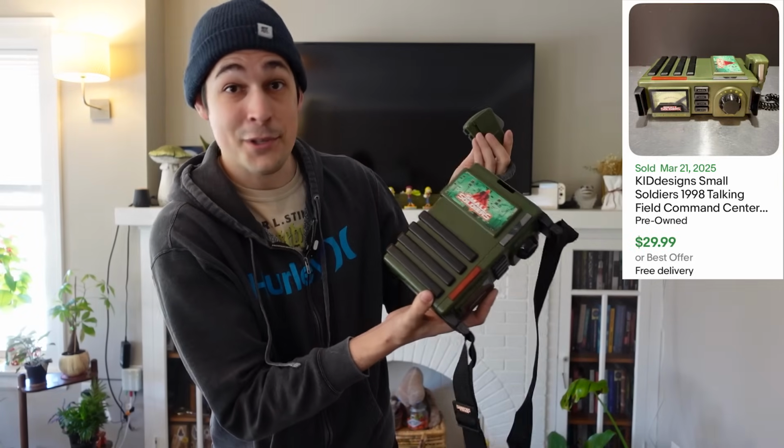Then next up here, we had something I've actually never seen before. It's the Field Command Center, but it is like Small Soldiers branded. Again, never seen it, but if it's branded Small Soldiers, I'm gonna grab it.